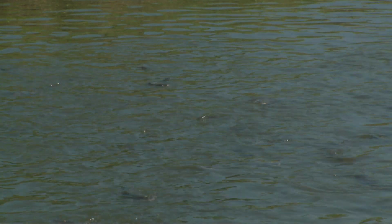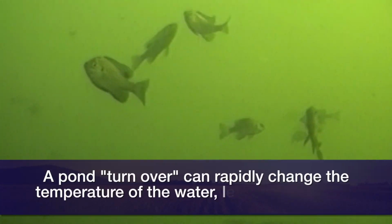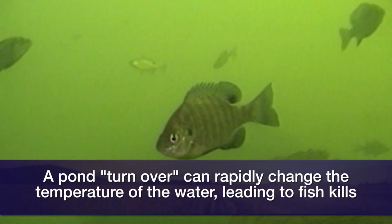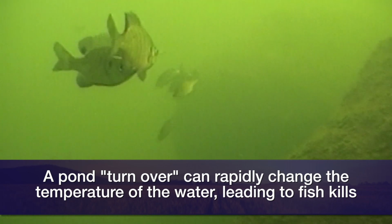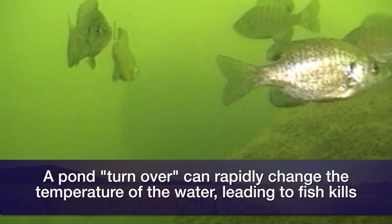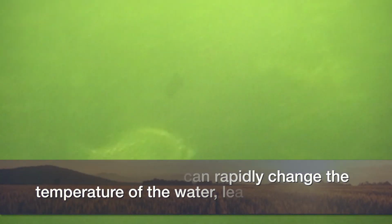If your pond is deeper than average, it may likely have stratified into a cold, zero oxygen layer on the bottom and a warm, oxygen rich layer on the top. As the temperature difference decreases, there's no longer a separation based on temperature. That strong cold wind comes through, turns over the entire pond, and your fish can go belly up in a matter of an hour or less.